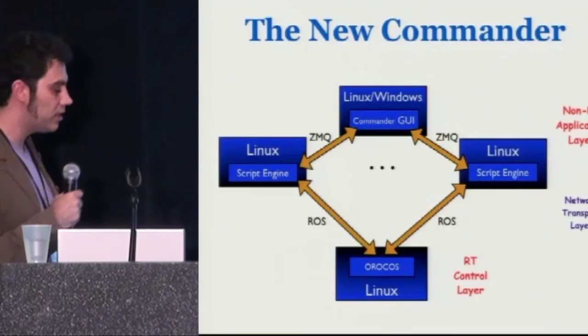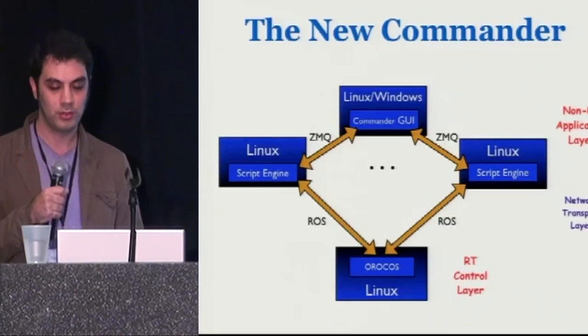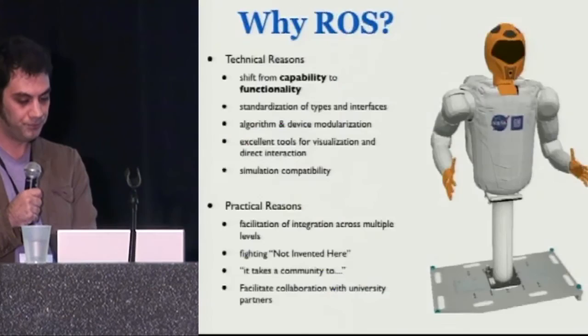So we're actually working with Professor Luis Sentis at UT Austin to bring his whole body control packages into the Orocos system, and that's how we're essentially going to control the full four-limbed manipulator in the future. So we're happy to talk about some of that stuff offline.